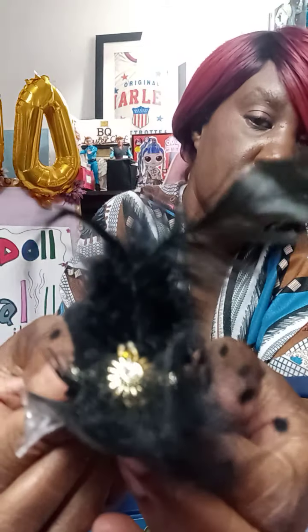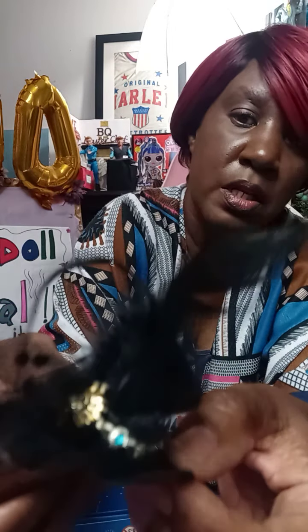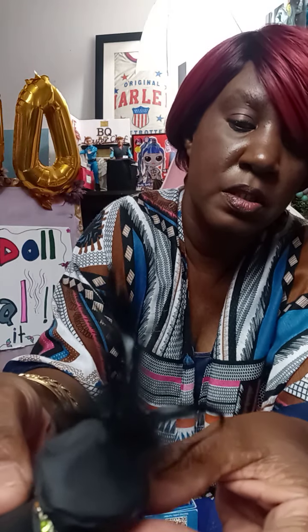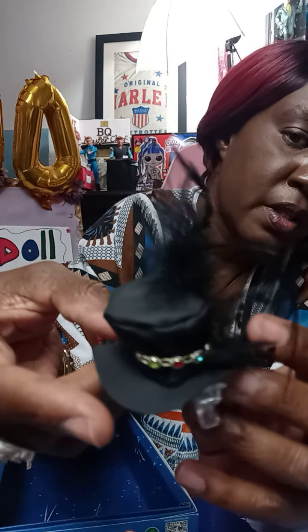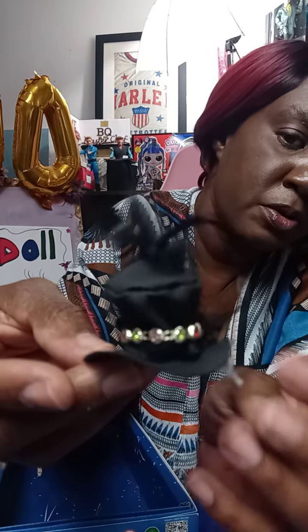Look how beautiful that hat is. Let me put this down. Look, this is a hat. Look how beautiful this hat is, y'all. And see, mostly when you get stuff like this, the hat is looking like that. But look at that detail on this. Look at that beautiful detail that they take the time to put in this beautiful hat.